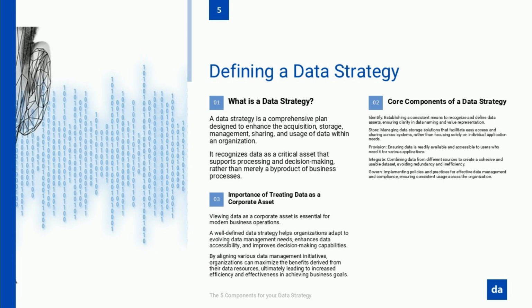Once you know what you have, it's time to think about storage. In a diet, this is the part where you stock up on the right ingredients, fresh produce, lean protein, healthy snacks, and store them properly so they're easy to access. In your data strategy, this step is about managing your data storage. You need to figure out where your data lives and ensure it's stored in a way that's efficient and accessible. For example, are your data storage solutions centralized or scattered across different systems? Is your data stored in a way that allows easy access and sharing between teams? Are you avoiding duplication and redundancy?